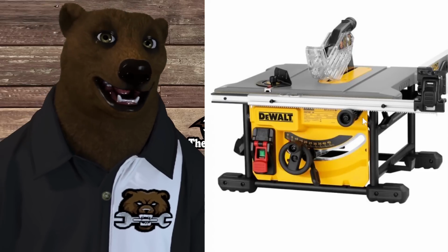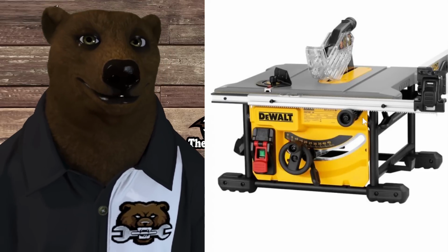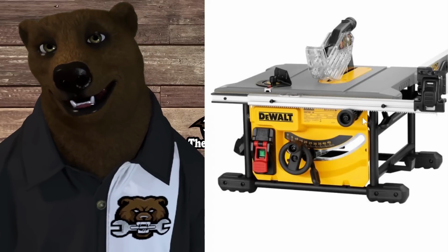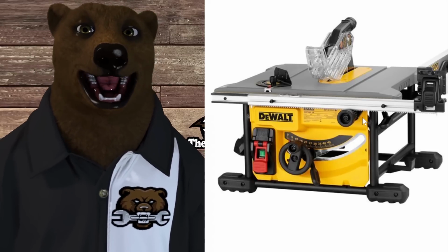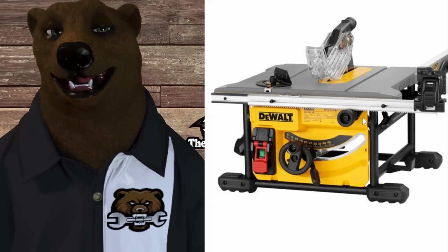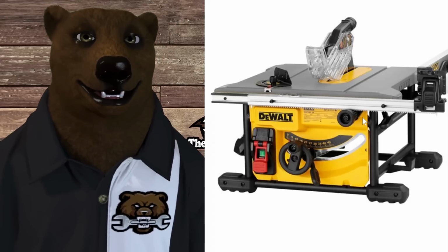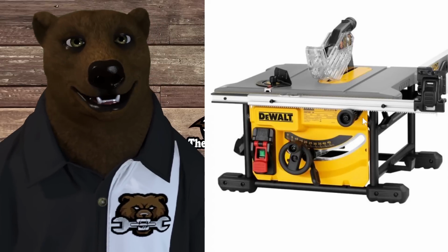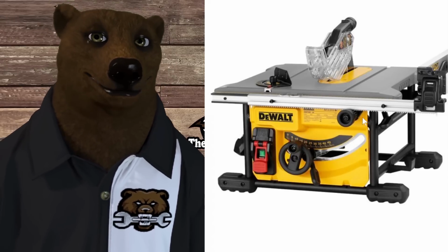It's your table saw. I tell people time and time again, table saws are the most dangerous object in their workshop. Unfortunately, it's also the one that's the most sought after, especially by new woodworkers and people getting into DIY. First thing they want is a big, super powerful table saw, and I constantly tell people, hey, let's start slow. Let's work up to these things.